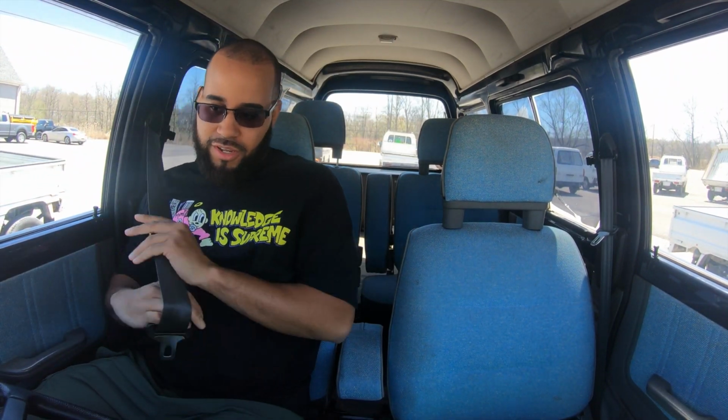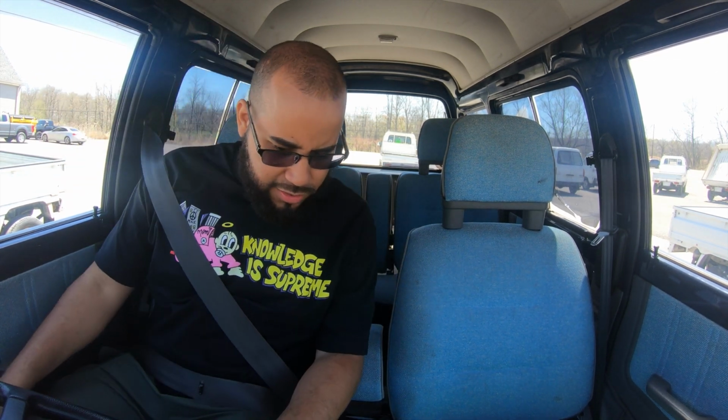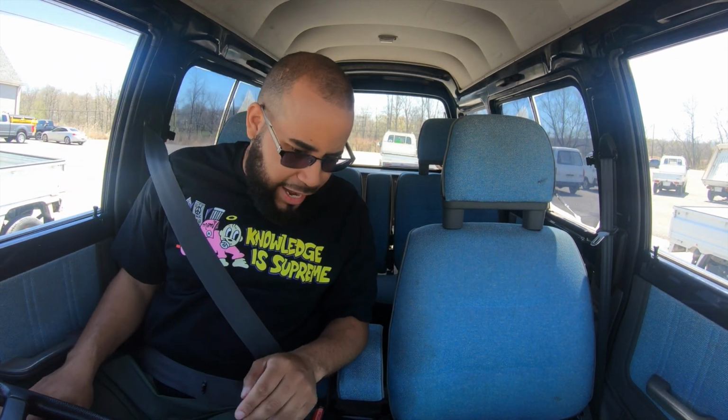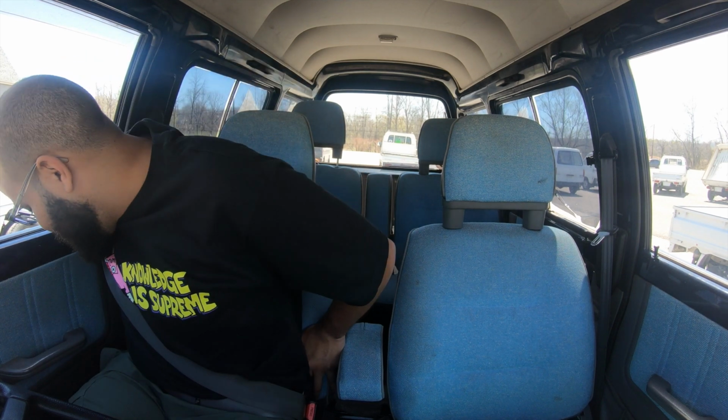All right, first drive in the Suzuki Every. Space-wise, I'm not gonna lie, I think this may be better. I gotta put my seat up. This one definitely has more knee space for sure. The dash is a lot more pushed in. The windows up. Put the e-brake down. Clutch feels good.